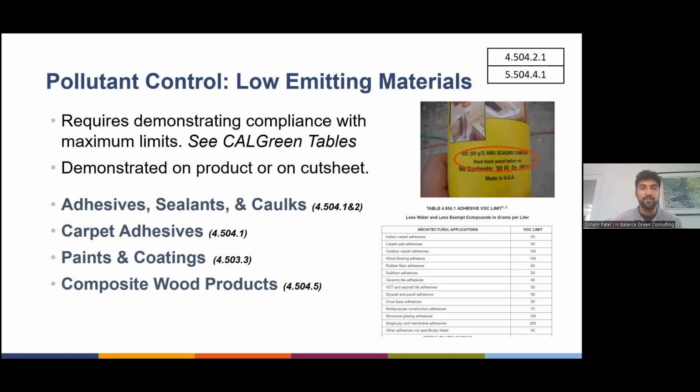And usually when you're looking at these products, you'll see on the product, as you see on the top right for that caulking product, it'll say if it meets some sort of state code or some sort of minimum. And then you would want to reference that to the table in CALGreen seen below to make sure the product is compliant with what's required.